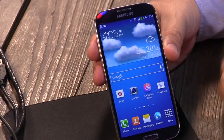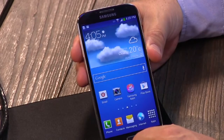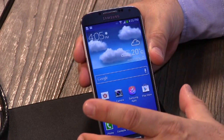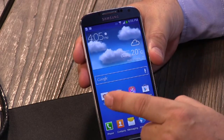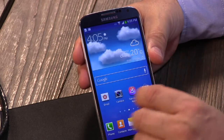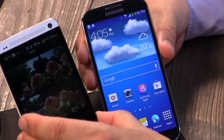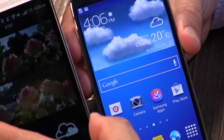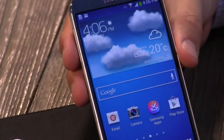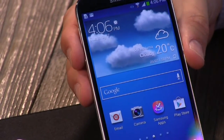In terms of features, pretty amazing. This 5-inch screen is 1920 by 1080, 441 dots per inch, very high resolution. Is it Retina? Absolutely. Although, because it's Super AMOLED, it is a pentile display. And if you do look close up, you can see it's perhaps not as crisp as the IPS LCD display on the HTC One. The One definitely wins in terms of crispness and vibrancy of display. On the other hand, it's not exactly a poor display on the Galaxy S4. It is very crisp, very beautiful.